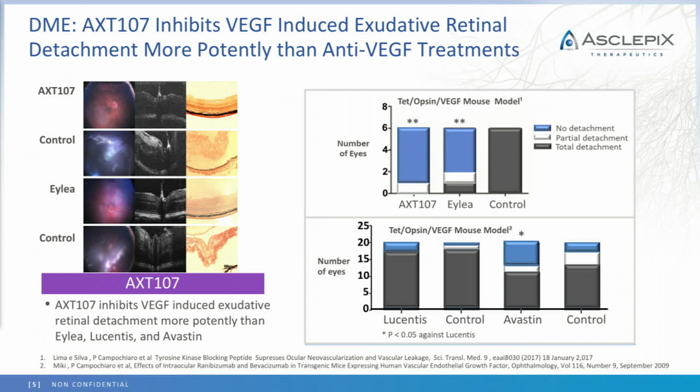AXT107 also inhibits VEGF-induced retinal detachment in this TED-opsin genetic mouse model. In this model, you can see that with 30 times the level of VEGF, the Lucentis and Avastin work, but there are a lot of total retinal detachments. Eylea works much better in this model, but there's still a total retinal detachment and a partial detachment. But AXT107 had no retinal detachments and only one partial detachment that actually resolved.